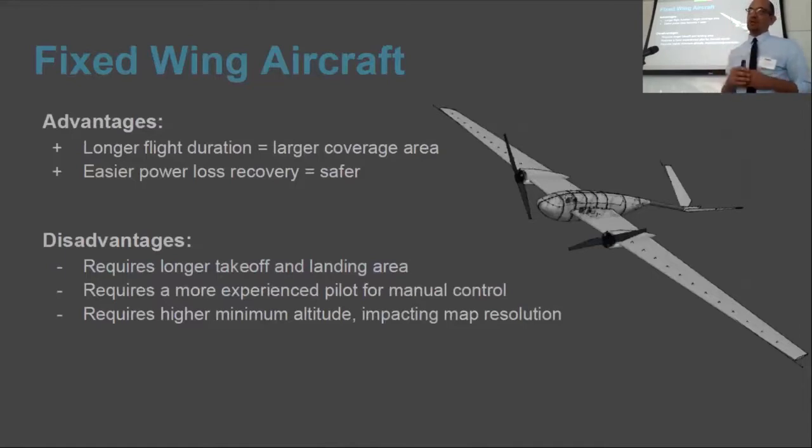Just generally, because of the rules of how these two systems operate, you typically have to fly at a higher altitude because you have much less time to avoid obstacles. You can't really stop on a dime like a multi-rotor can. So that's going to impact your map resolution. There are a number of other drawbacks related to that, but that's the general idea there.